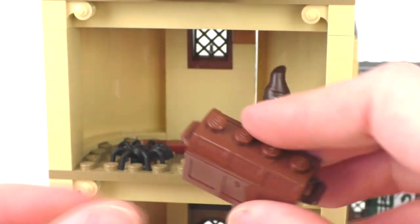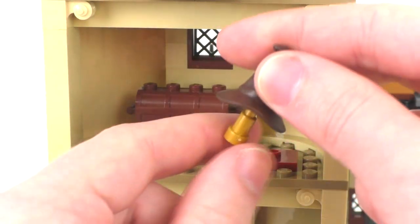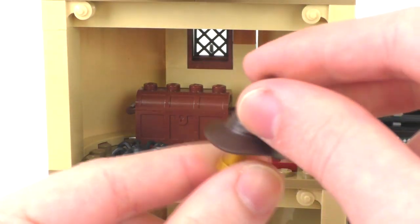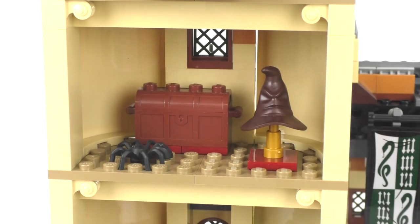You get some various gems. One of those, I guess you can say, is the Philosopher's Stone if you want it to be. We also get one of those black spider molds. And then, of course, the very cool part of this is that you get the sorting hat, which is only available within this set, unless you get the Harry Potter Building Your Own Adventure book from 2019 that I will include within my 2019 LEGO Harry Potter collection video.